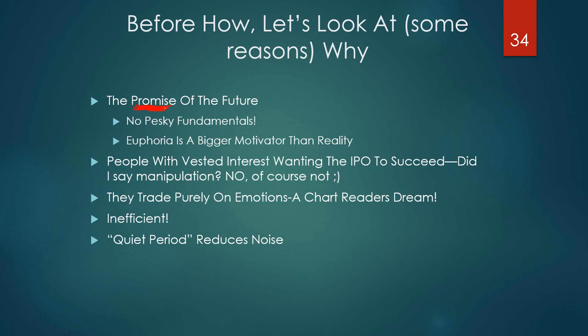But for the most of the time, we catch one, we get a nice little trend, and we get out when that trend ends. Okay. Now, there's no pesky fundamentals to mess with. If you're trading a more established company and they've got a bunch of analysts and a bunch of quantifiable fundamentals, then that stock can be quite choppy, or as I like to call them, efficient.